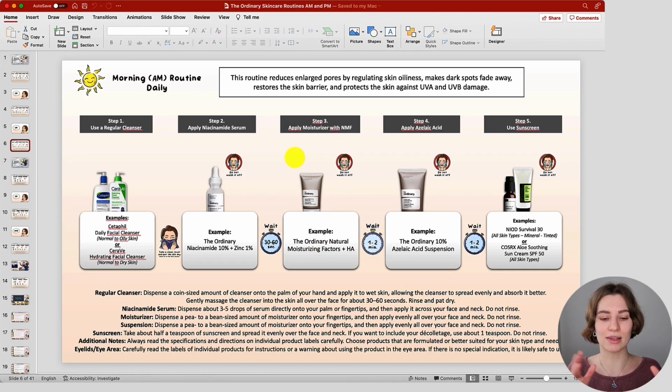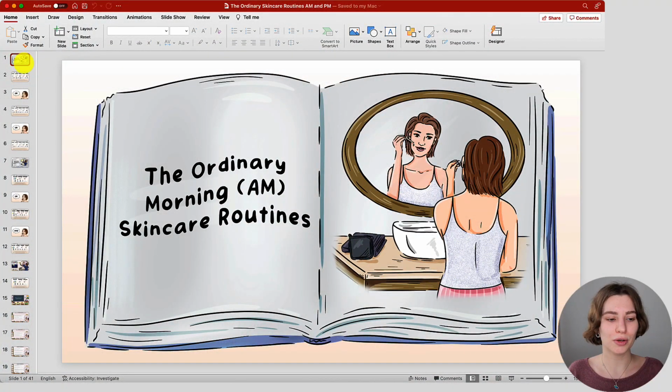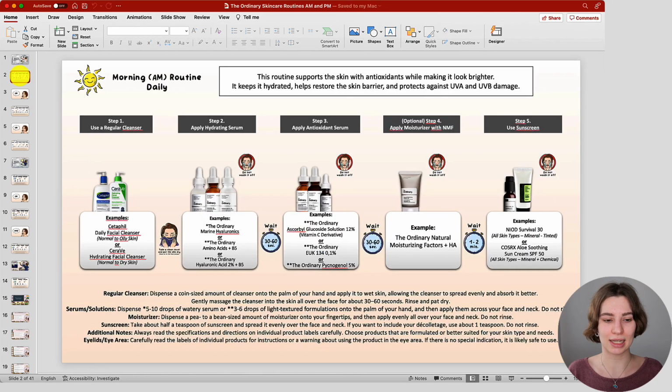So that you then understand that the setup stays the same, but it targets a specific skin concern. Now I'm going to head into the evening skincare routine much later. At first I want to cover the morning part, because for the evening the setup is going to change a bit.